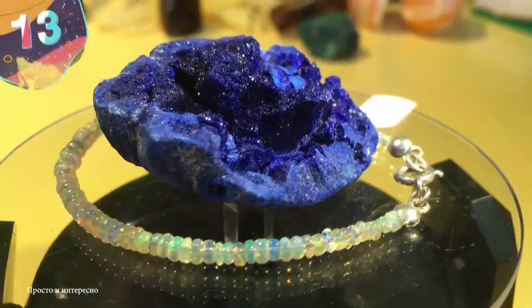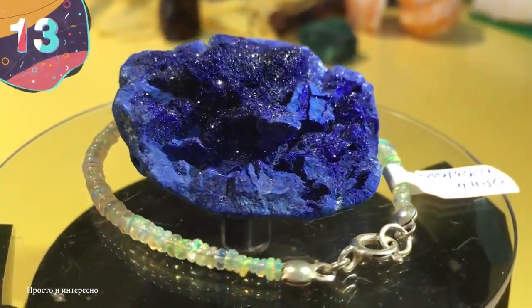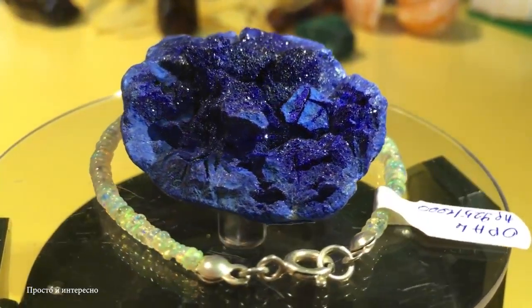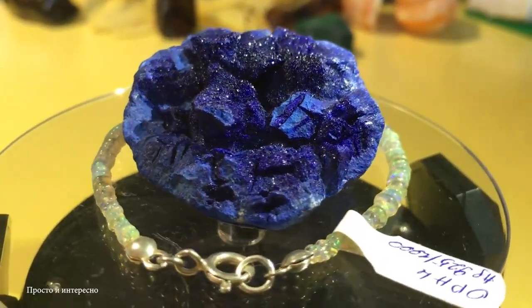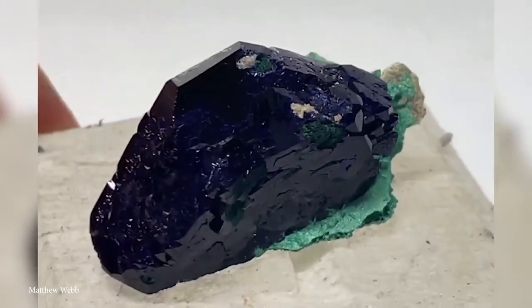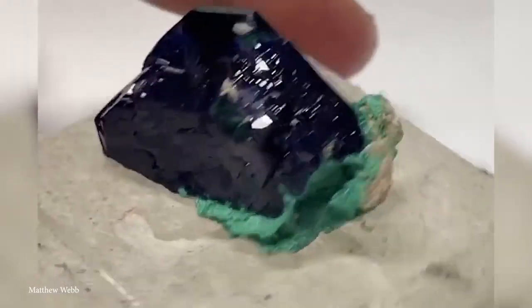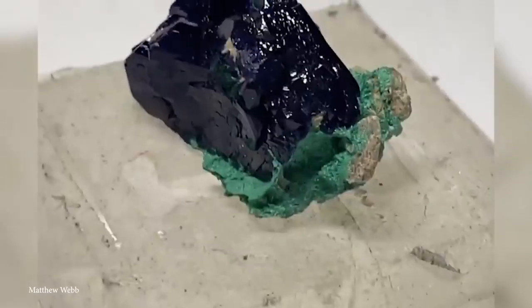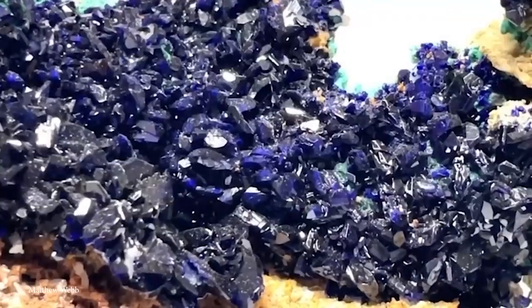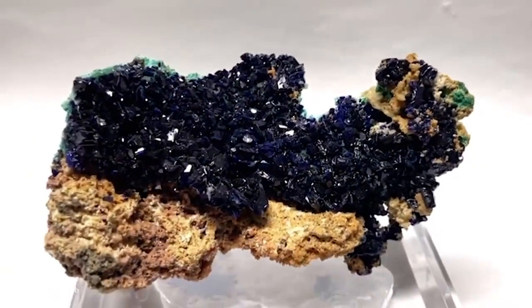Number 13. Azurite. Originally known in the 1800s as chessylite because most of the world's supply had come from the commune of Chessy-les-Mines in eastern France, azurite, as it's now called, has been a popular stone from as far back as the ancient Greeks and Romans. It's normally found close to the surface and is used as an indicator that there are richer copper deposits below, with the best specimens found in Arizona, France, Namibia, Mexico, and Australia.